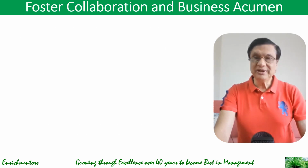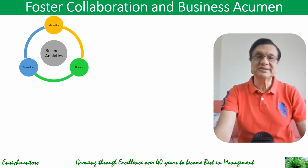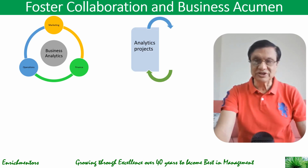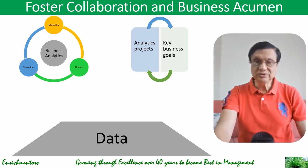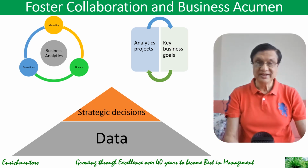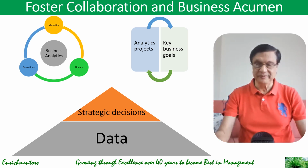So, fostering collaboration and business acumen requires you to do three things. First is to work closely with the marketing, finance, and operations teams to understand their data needs. That is the starting point. Then you need to align your analytics projects with the key business goals. And these business goals could be increasing revenue, reducing cost, and improving customer satisfaction. So that's how you need to bring the business impact focus. Third, you need to learn how to present data as evidence for strategic decisions, and in this manner, provide the required decision making support. So these are the three things that you need to do to foster collaboration and business acumen.